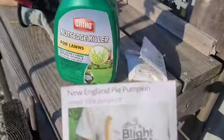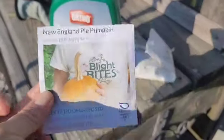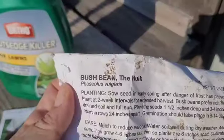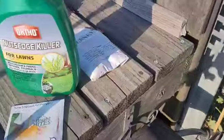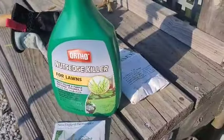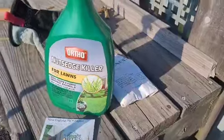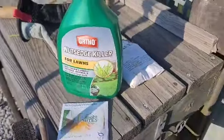So I'm going to do the New England pie pumpkin. It's 100 days to maturity. And then these are the bush beans. They're called the Hulk. That's what I'm going to use to replant in the beds. And I did buy some worm castings that I'm going to use when I plant. So I'm going to show you where I'm going to put the pie pumpkin, so hang tight.